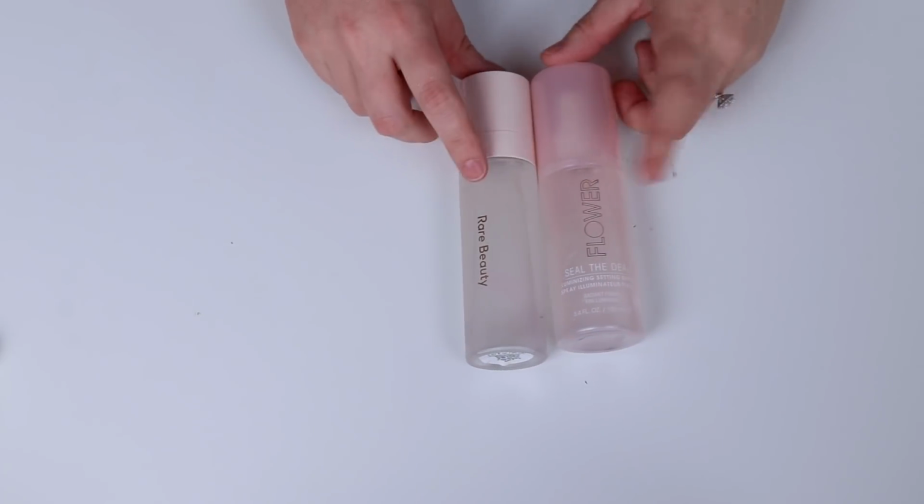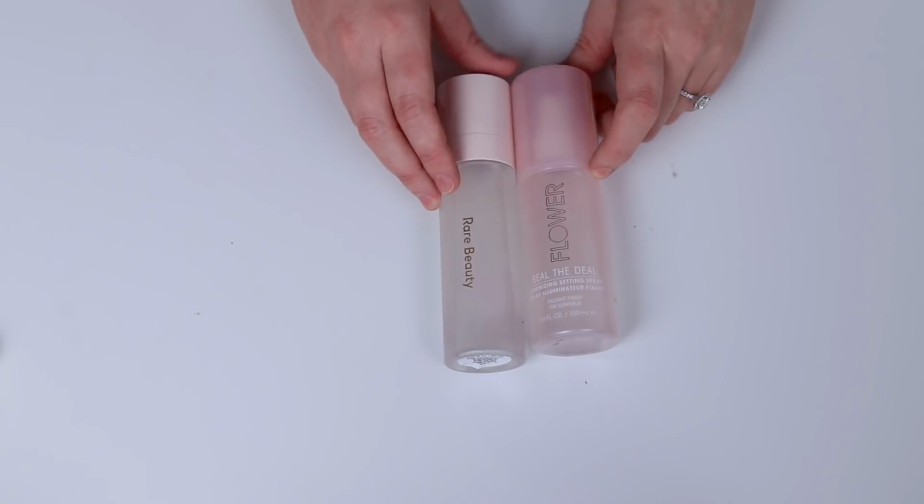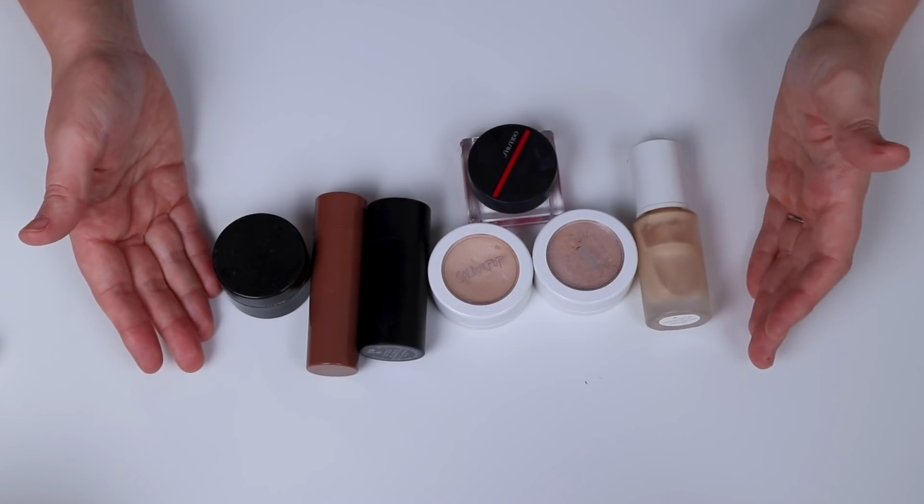Setting sprays. This one's not too bad. I just don't reach for it. This one is horrible. I hate it and it's got to go. So I'm going to give these to someone who will love them. These are some cheap products that I'm going to be giving away.